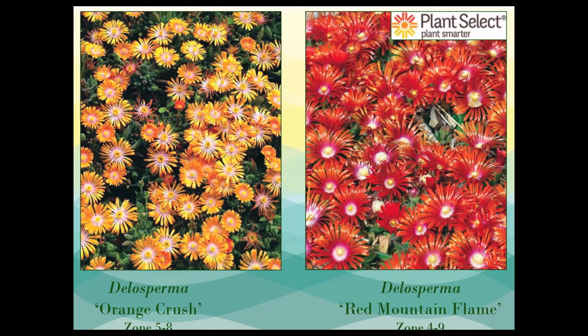Delosperma Orange Crush, new from Intrinsic Perennials. Nice orange color. Also from Plant Select, Red Mountain Flame, a little bit brighter red color that's new this year for us. That one is also Zone 4.